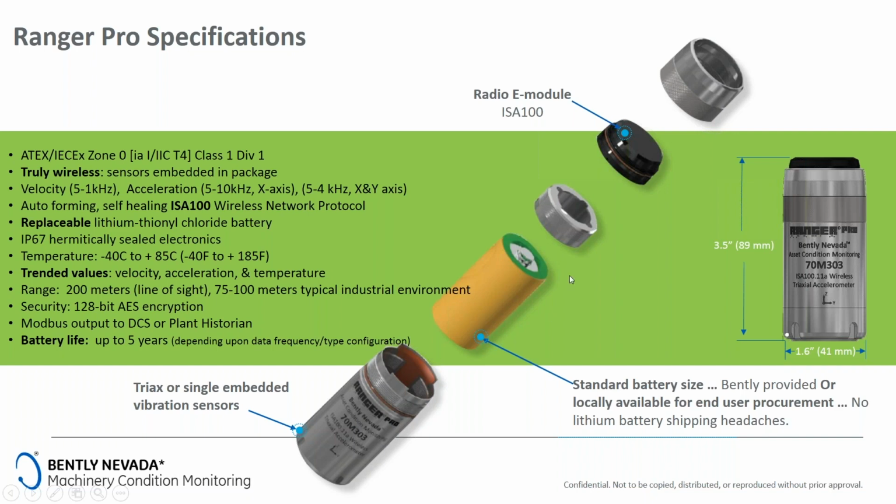Moving from the base, you have a battery. That's a D-size lithium thionyl battery. It's a 3.6 volt high density battery. Instead of a customized battery, we actually went with an off-the-shelf battery. So you can buy this battery from Amazon, Battery Plus, LI Electronics, or whoever sells D-size batteries. The battery typically costs about $19 or $20 a piece.